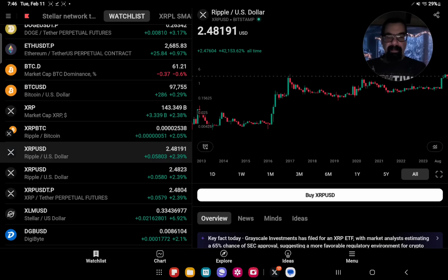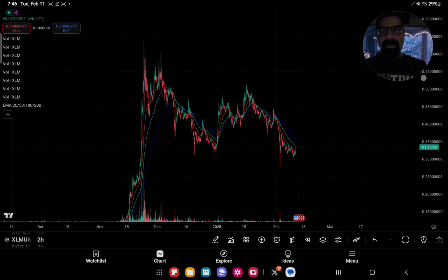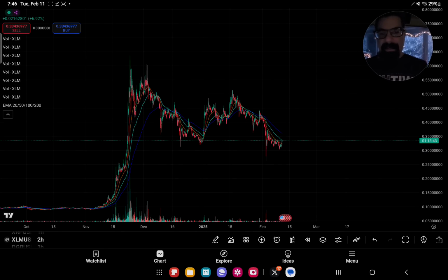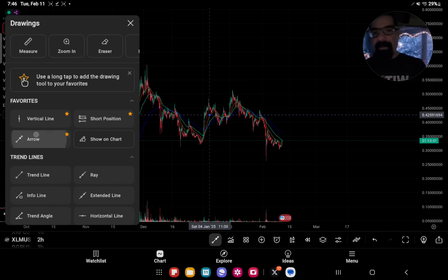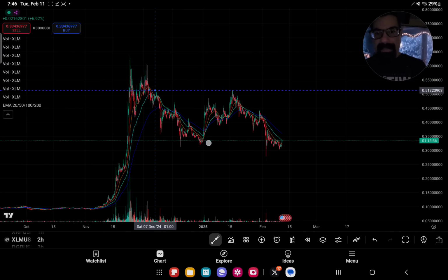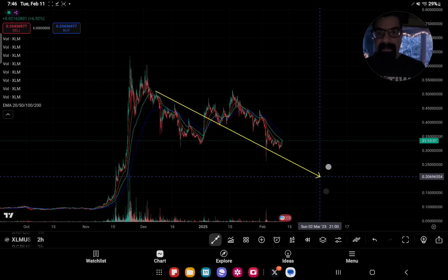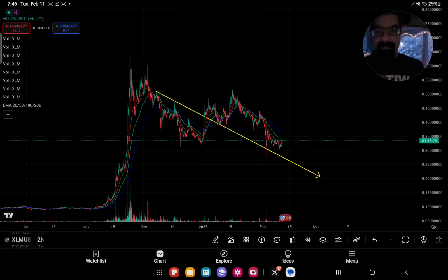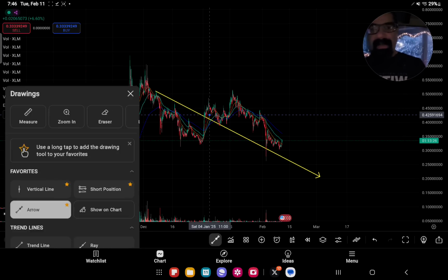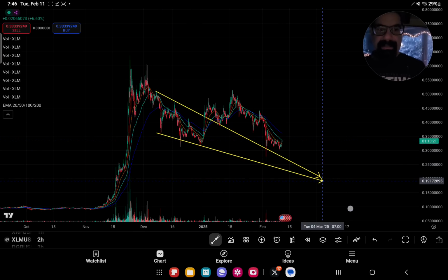XLM looks like it's put in a bull flag here in the short time this morning. I put a different chart on here so that we can do this together and build it out. As we're talking about this morning update and what's transpiring so far across the crypto market, I want to do this XLM chart and show exactly what's starting to develop here, and it's actually a very, very good thing for XLM. We do have a couple layers of resistance that have built out, but as of right now, I really like what we have going on here.